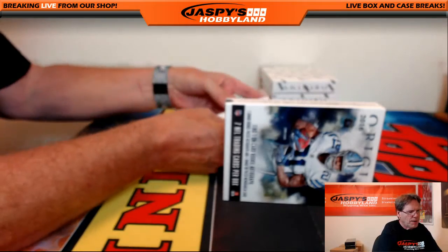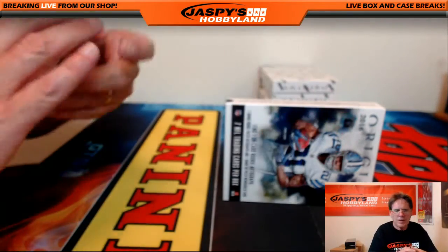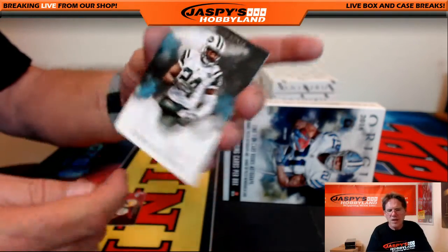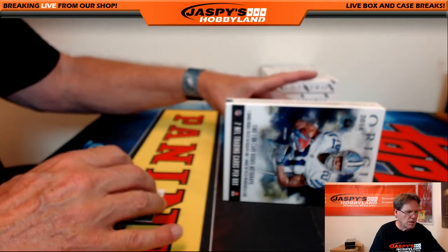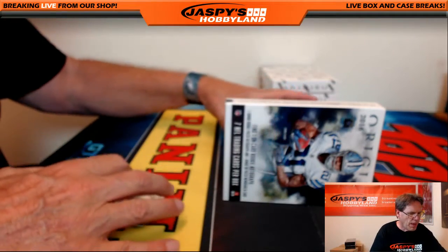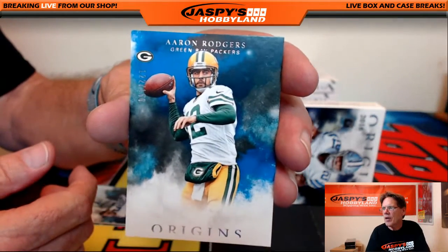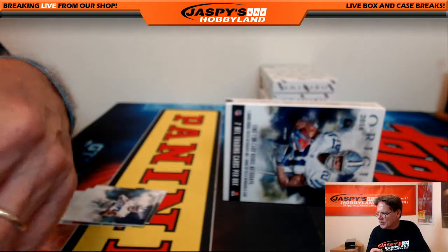First up from the bottom of the deck, Eddie Lacy. Still a ways to go, David. Darrell Revis. For the Cowboys, Darren McFadden. And for the pack, numbered out of 150, Aaron Rodgers. Green Bay Packers. Going out to Michael C.